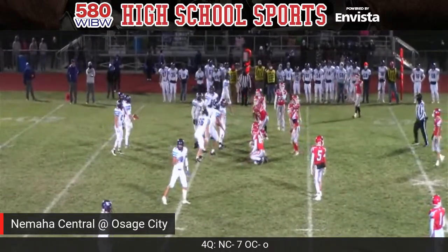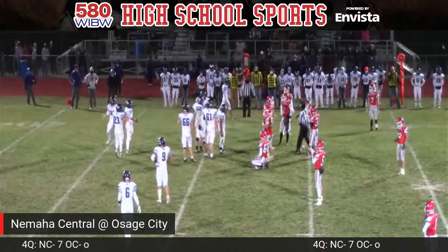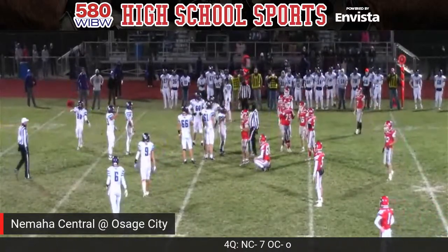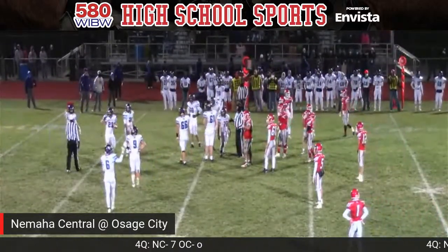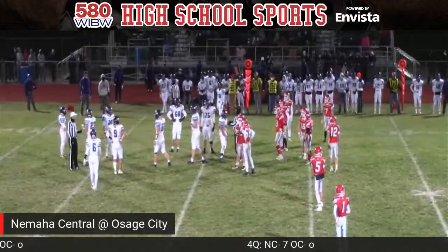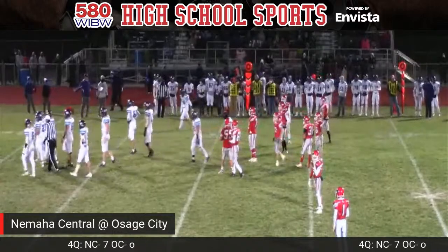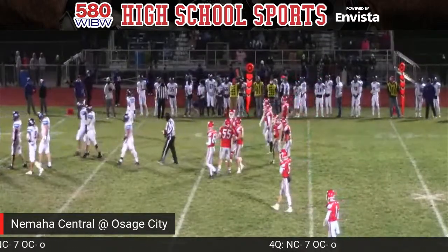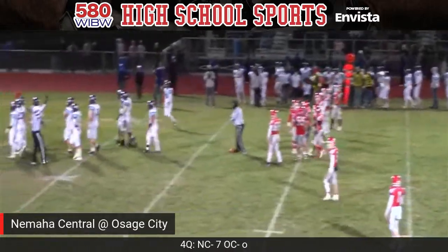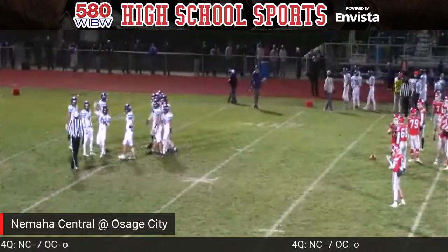Nemaha Central with the ball up 7-0, and we've got a delay of game. There is no play clock visible on the field here in Osage City, and the Thunder are saying they either called for a timeout or wanted the clock to reset, and I think that request has gone begging. So the clock ticks down to 2:23 left to go. Osage City does have a full complement of timeouts. Yeah, now you're going to have to start to take them.